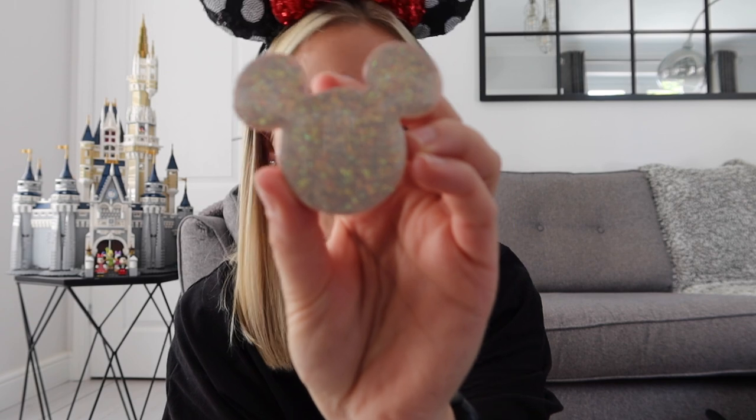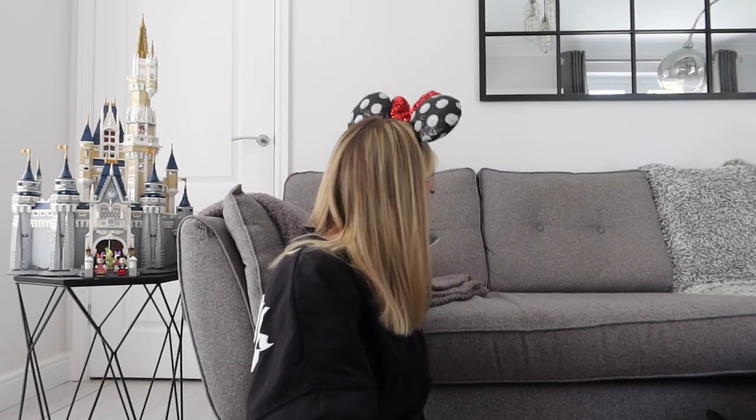And I also got a pop, what is it called? A pop socket, I think, for the back of your phone, and it's a Minnie Mouse shaped one. I got this from Calypso Trading. When we had our Sebastian's Bistro reservation in Caribbean Beach, we went into the gift shop and I got this little pop socket for my phone. You pull it out like that, you stick that to the back of your phone, and then you can hold it, if that makes sense. I haven't actually stuck it on the back yet. Really cute, really sparkly too. I'm very pleased with that. I've wanted one of those for ages, so that's exciting.